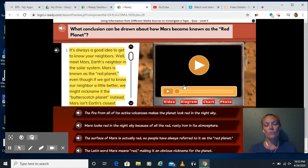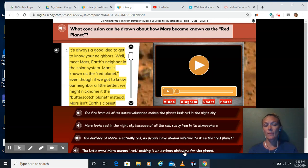Well, neither in the article nor in the video did I see anything about this Latin word meaning red making its nickname. If we wanted to go back, remember the video was most helpful for determining is Mars really red. And remember they talked about a bicycle and how it rusts and how that rust color is coming off of Mars into the atmosphere, making it appear red when actually it's more of a butterscotch, like the article stated.